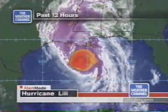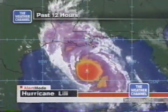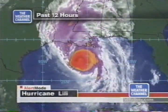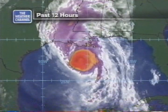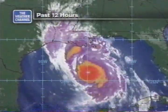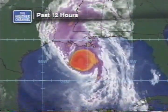Hurricane Lili is racing toward the Louisiana coast with 145-mile-per-hour sustained winds. That means it is indeed a Category 4 hurricane. This is a very dangerous storm. The winds, storm surge, and high waves are now the biggest threat. Details on this on the way.